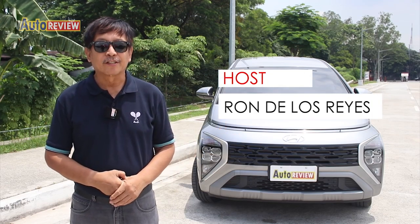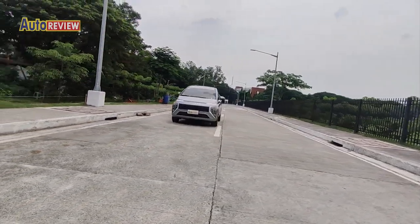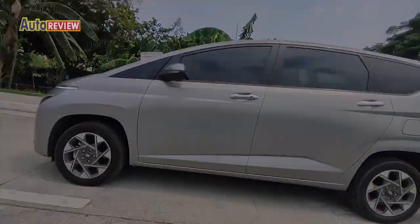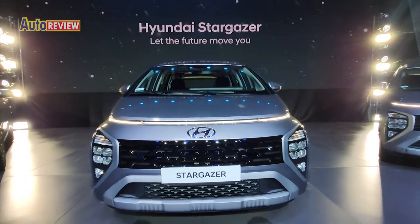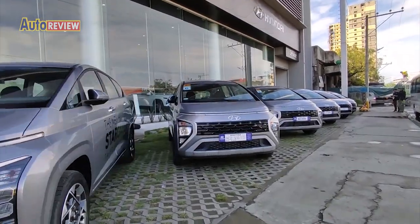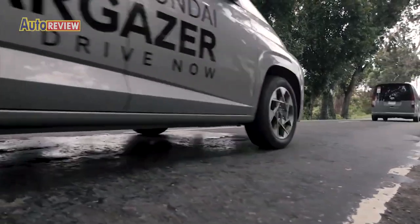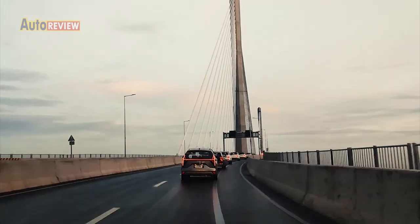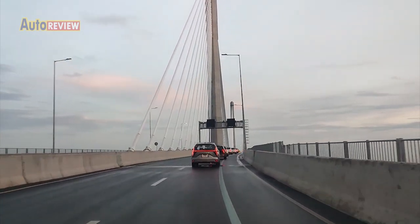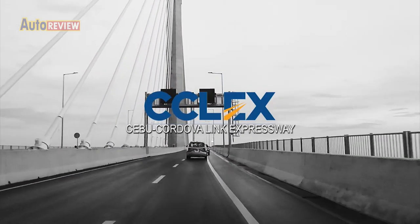I'm Ron De Los Reyes, and today we bring you the Stargazer from Hyundai. This vehicle was made available to the market in late 2022, and then we joined a media drive in Cebu province. We had a great time driving it on various road conditions, and we even passed the Cordoba bridge, which is the longest bridge in Cebu. It's a beautiful experience.